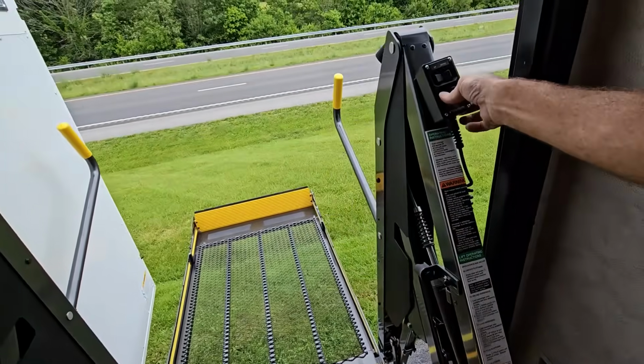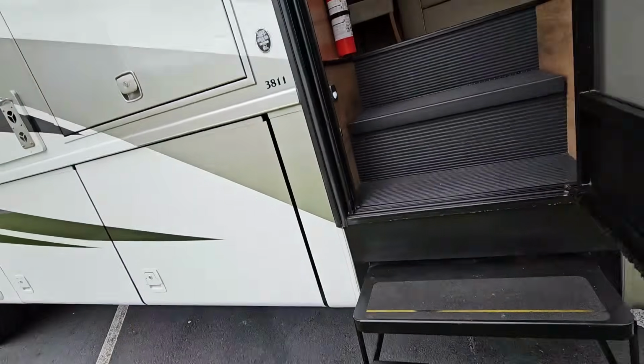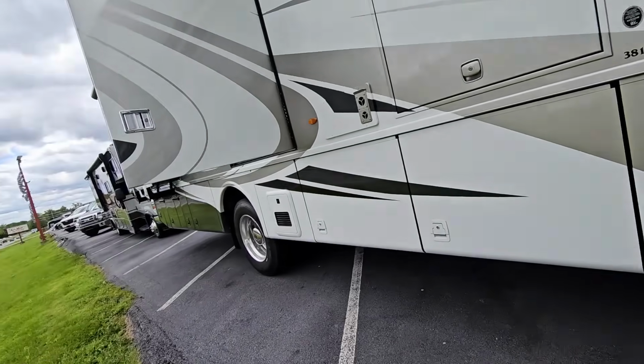So if this was the second RV I wanted to show you guys, what's the third one? Well, to do that, we have to go all the way over to the service department, because they took the RV I was looking at. But I do need to put this all away.